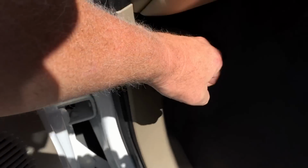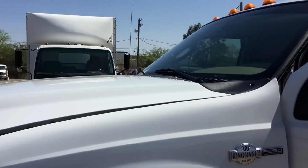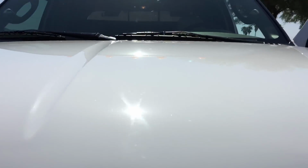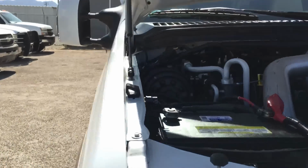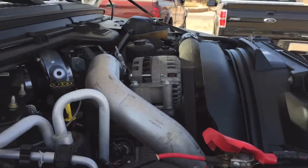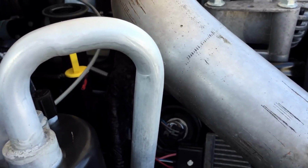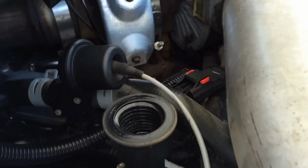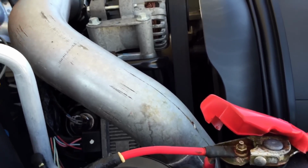Let's see, what else? Let me open up the hood. I'm going to take the oil cap off and look for blow-by, which would be smoke from the oil, which is normal to have a little bit in the 6.0. And I would imagine, based on how this thing was maintained, it probably has almost none. None. That was predictable.